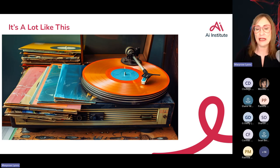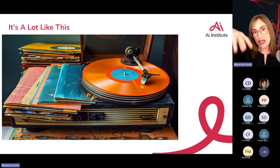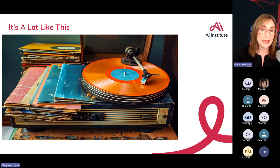Now, I like to think of it a lot like this. I love my music. So the record player would be like the LLM, the large language model. It's the powerful piece that without it, nothing could happen, right? And then you have the apps. They sit on top of the LLMs. These would be like the records or the vinyl that play the music.